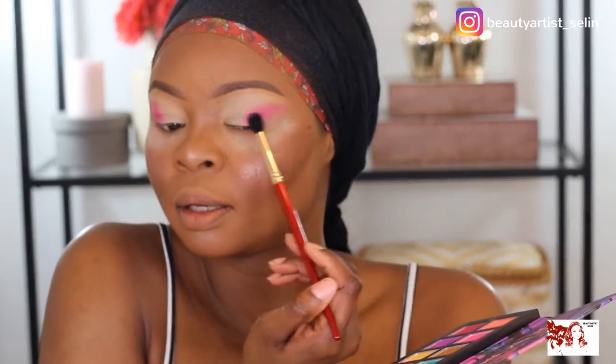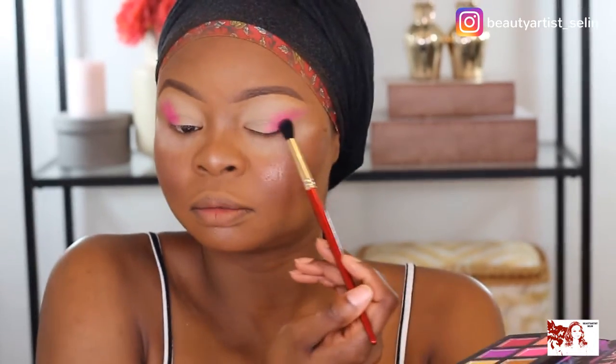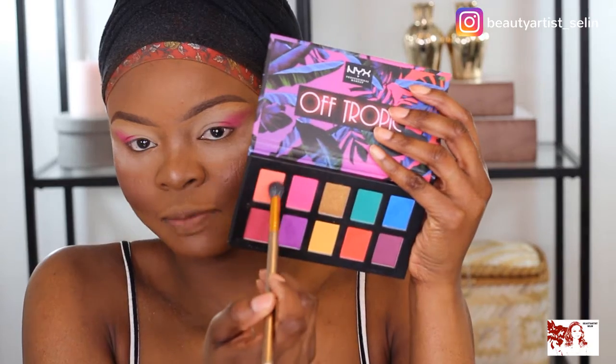And I'm softly blending out the edges, as you can see me doing. So I don't want it to be too high. I'm just going to leave it like so. This orange shade, this one right here, I'm just going to gently blend out. I'm going to dust the excess away. I'm just going to gently blend my brow bone.